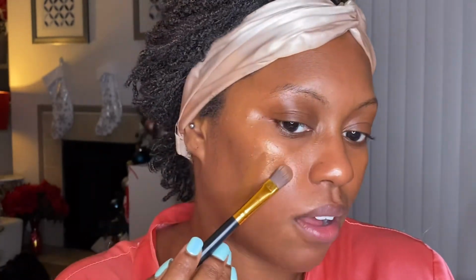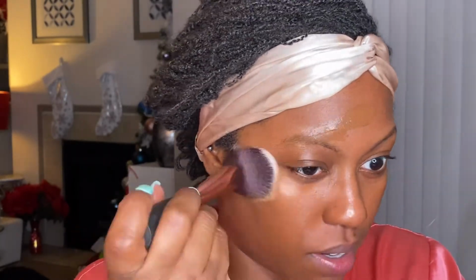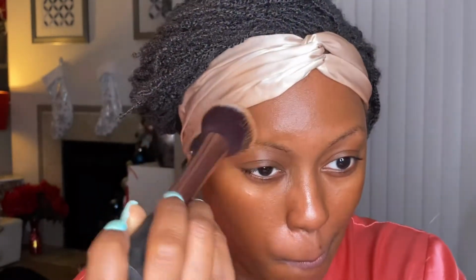Alright, now it's time to get into this foundation. So it says it's lightweight and buildable, medium coverage. So I'm going to start out small. Okay, and you can see that glow from the highlighter still coming through. It's got some coverage. I know it said medium. So that's one coat.